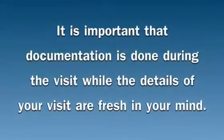It is important that documentation is done during the visit while the details of your visit are fresh in your mind. We all know how busy life can be, and it's difficult to remember things later on, especially if you are tired. Document at the time of the visit.